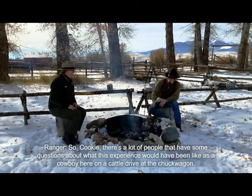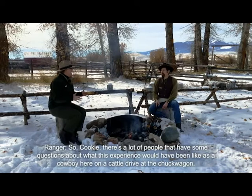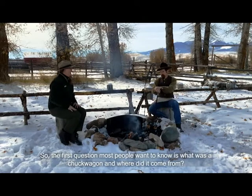The ranger and Cookie are sitting around a stone fire ring with a campfire burning. Behind them are cottonwood trees and a wooden fence. So Cookie, there's a lot of people that have some questions about what this experience would have been like as a cowboy here on a cattle drive at the Chuckwagon. So the first question most people want to know is, what was a chuckwagon and where did it come from?